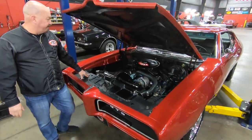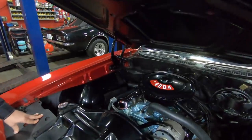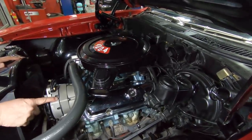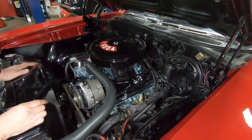All right, under the hood here, we've got a 400. We do have a period correct carb sitting on top. It is a four barrel. Does look like it's got a Pontiac intake on it. Looks like the alternator is a fairly new unit. It does have power steering. It does have power brakes.